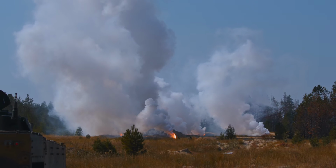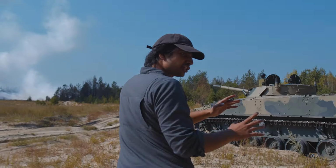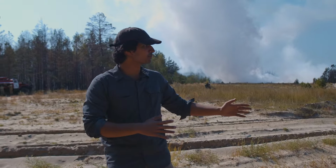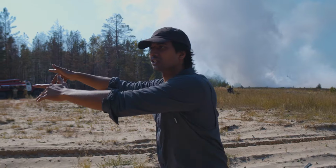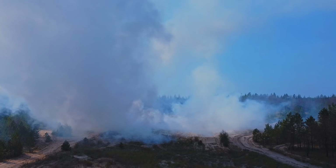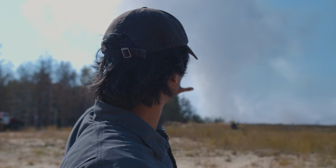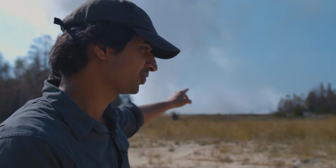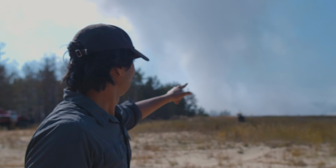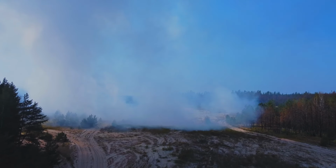Saw how the BMP-3 operates in real battle-like conditions. After shooting at the enemy positions, it launches smoke grenades that create a huge smoke screen to hide its position from the enemy and then reposition itself somewhere else to safety. You see the huge smoke screen that it launched. I can't see nothing beyond the smoke screen. That's beautiful, at the same time, amazing.